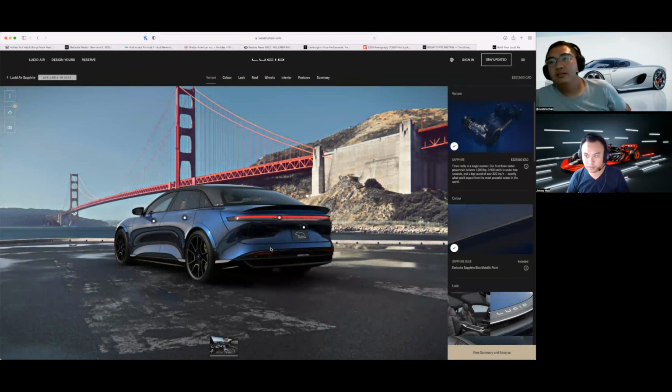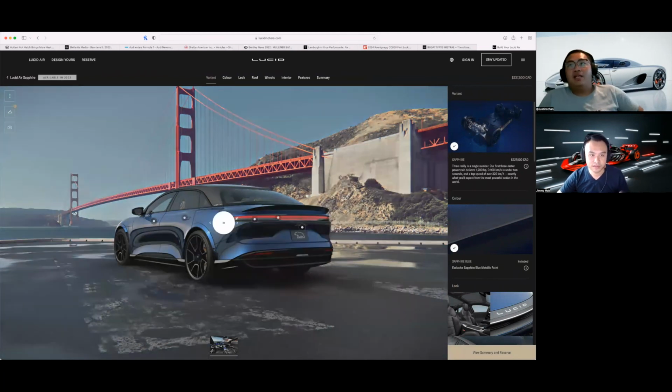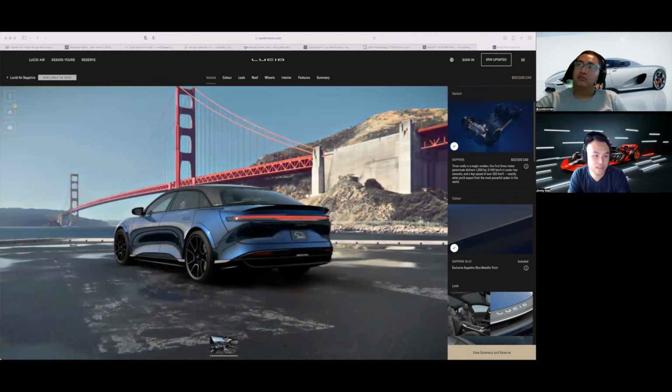Like the overall package, this is much more compelling than the Plaid. And it's even more compelling than, I would say, a Taycan. Oh, absolutely. I don't think a Taycan, the performance isn't there, the space isn't there. A Lucid Air has all of that in one. The only thing is just the price point.